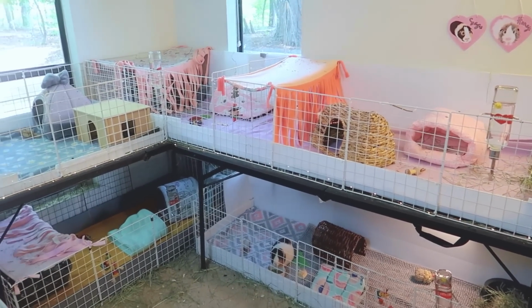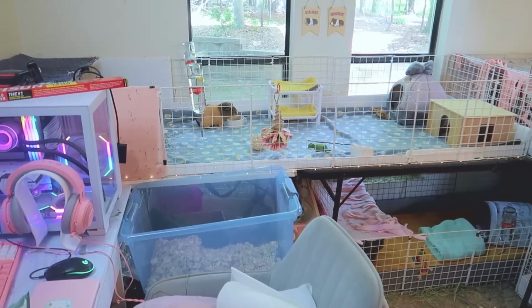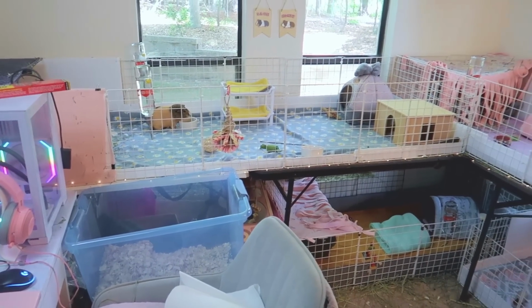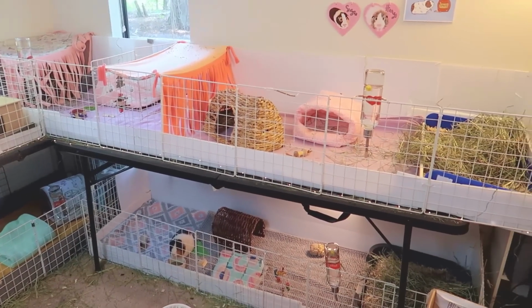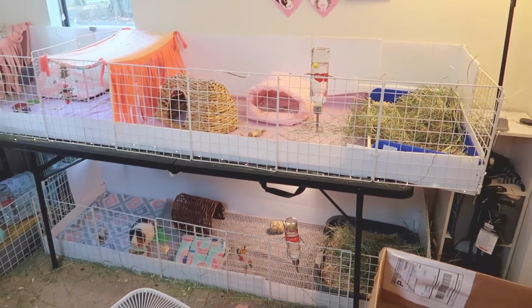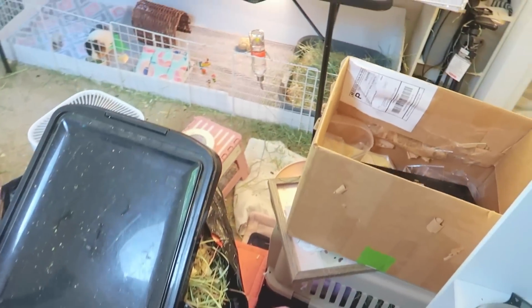So now all of the cages are completely clean. I'm literally sweating. I was rushing to get them done, but everyone's cage is clean. Everyone's water bottle is clean. Food dishes are clean. Everyone is all good. It's just this now that we have to work on.